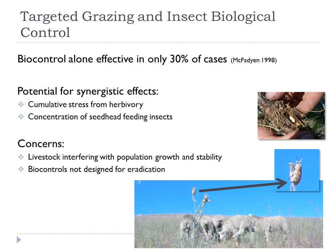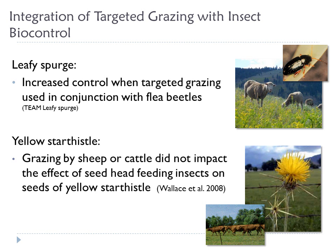And so by doing that they can interfere with the growth and the population stability of that biological control population. So I'm just going to bring forward a couple of cases where they've looked at that with leafy spurge up in North Dakota. They documented that they had increased control when they used targeted grazing in conjunction with the Aphthona flea beetle. And then also a study done in Idaho on yellow star thistle, they were able to document that if you grazed with cattle and sheep, you didn't actually impact the population of those insects that were there to control yellow star thistle.